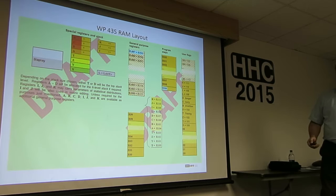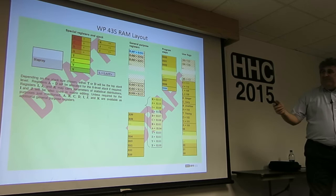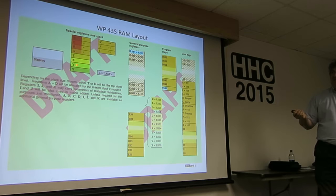So the 43S RAM layout, this looks relatively familiar to me. You'll see that all these pages say draft on it because it's a draft document, but this is very similar to the 34S with the 4-8 level stack labeled XYZT and A through D, and last X, and also registers IJ and K. General purpose registers R00 through 99, and then .000, which corresponds to 112, and all the way up to .887, which is up to register 999, and then the in-between piece are the stack and the last X.